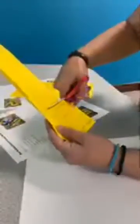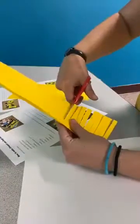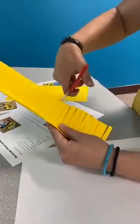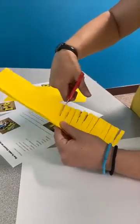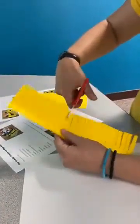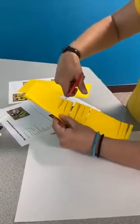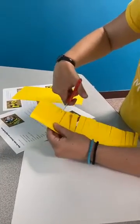Cut all the way down. Now this art project is actually inspired by Vincent van Gogh's Sunflowers painting. So this is going to take a little bit to get all the way down to the end. I'm going to start making some bigger petals here. And you can make as many of these sunflowers as you want. I'm just going to make one for you today.